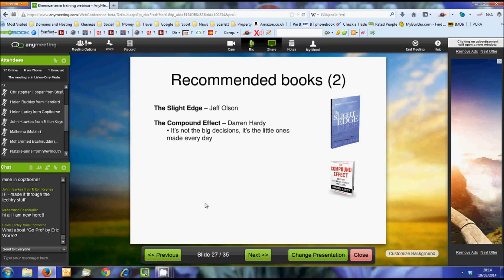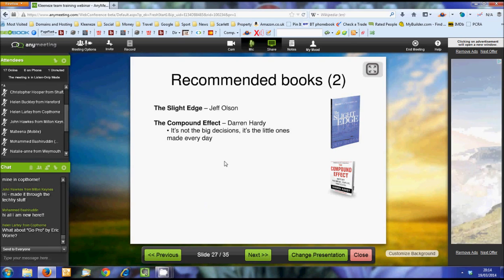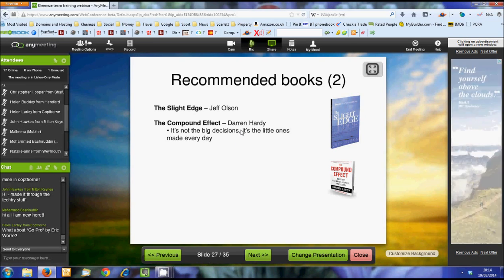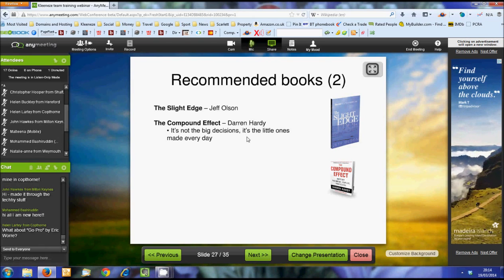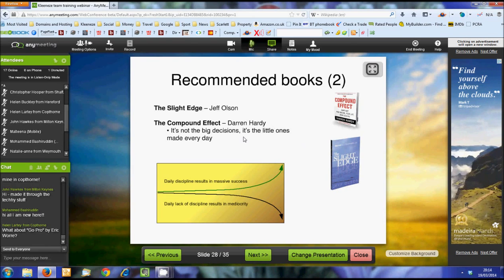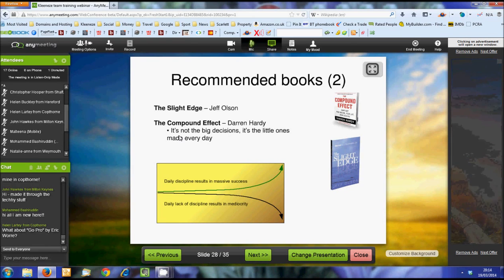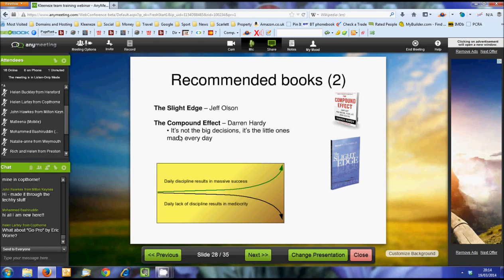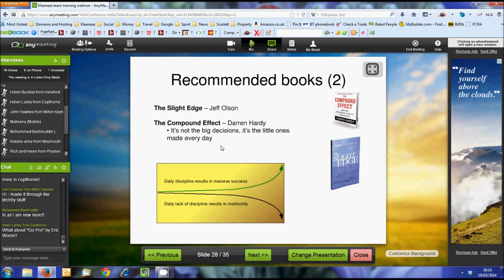If you've been in Kleeneze for more than 2 or 3 years, you may well have seen a couple of these. Darren Hardy spoke at one of our conferences a few years ago, and Jeff Olson was the guest speaker at the New York International Conference. Both of these books are basically about the fact that it's not the huge decisions that determine whether you'll be successful or not. It's the little ones that you make every day. And there's a little picture there that just shows it.